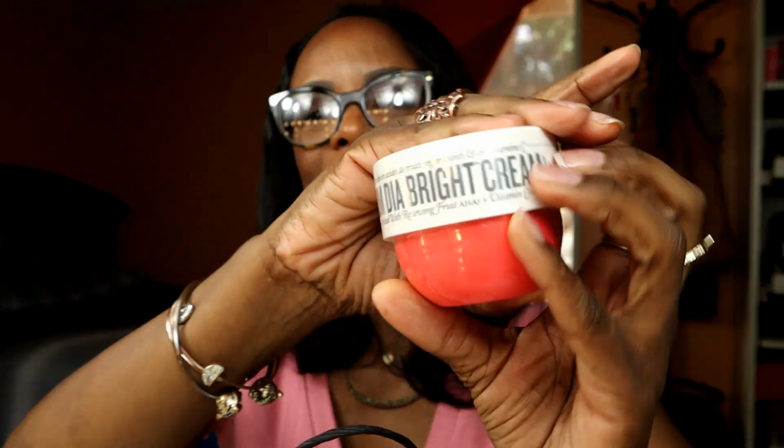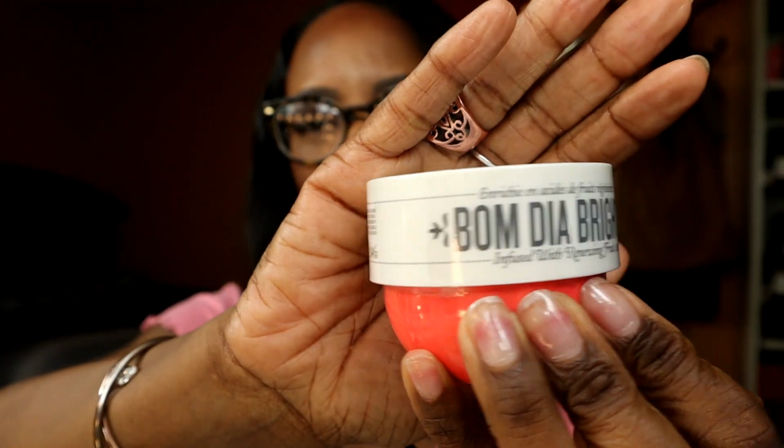This is the Balm Dia Bright Cream by Sol de Janeiro. That is what it looks like. Now this stuff, wow, it's a retexturizing body cream, and it has renewing fruit AHAs and vitamin C. Of course, vitamin C is good for brightening in skincare.